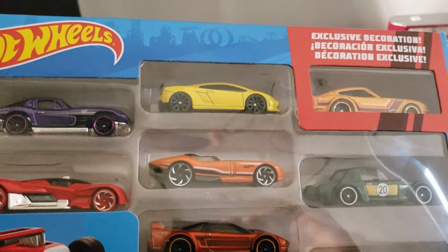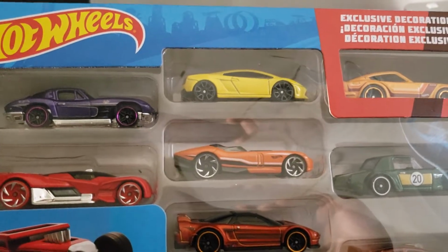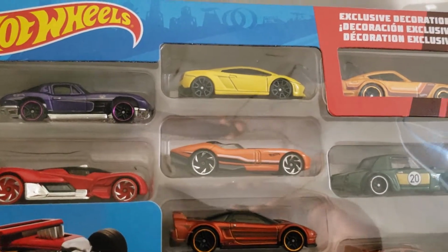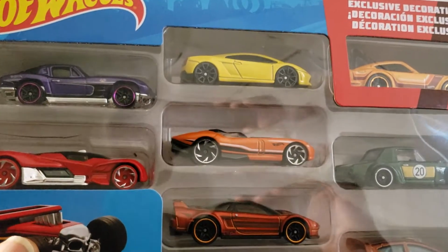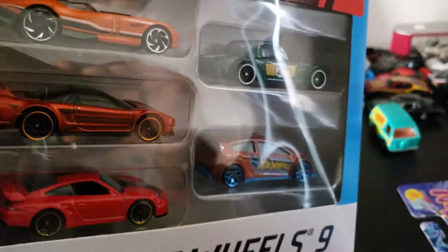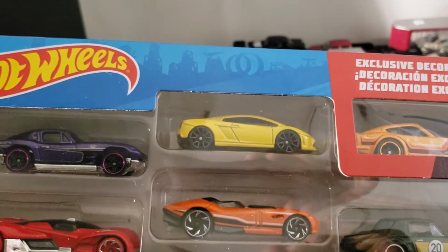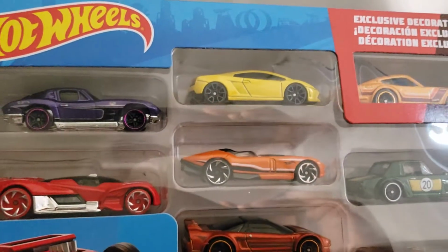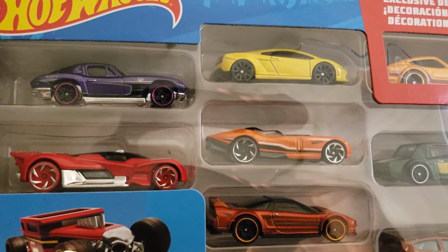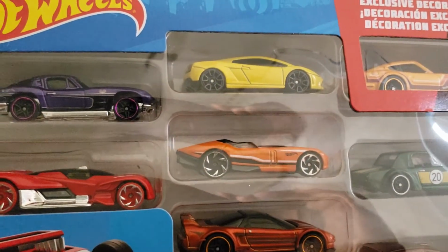When I was at the Target, it was a lot of stuff I already had or didn't want. A lot of Disney stuff, a lot of tie-in stuff, a lot of stuff I did not want. But they had some new 5-packs too, but most of them were fantasy castings. And they only had like 1 or 2 cars in the 5-packs that I wanted.